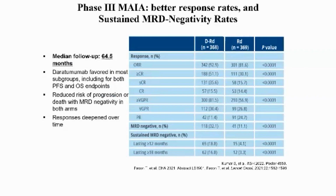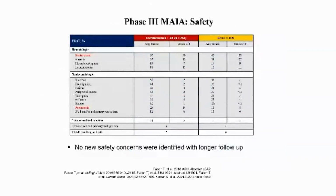These are usually complicated slides. It just shows you the number of patients responding. And if you look at the overall response rate, it was superior, 92% versus 81%. But if you look at the depth of response, complete remissions were higher. That means you can get rid of more myeloma with the 3-drug regimen than the 2-drug regimen. So that's another option available to patients: the combination of the monoclonal antibody daratumumab to Revlimid and Dex.